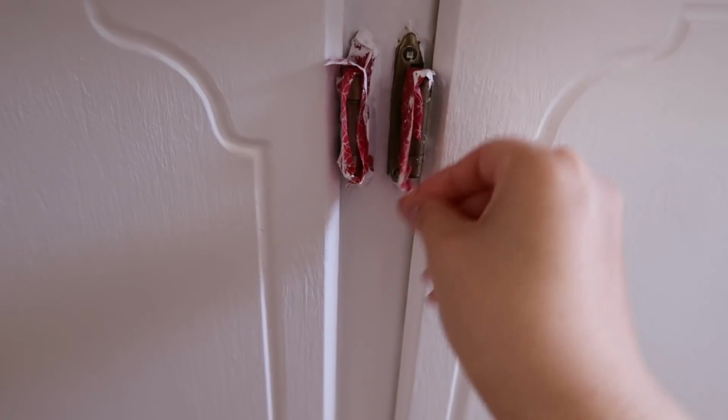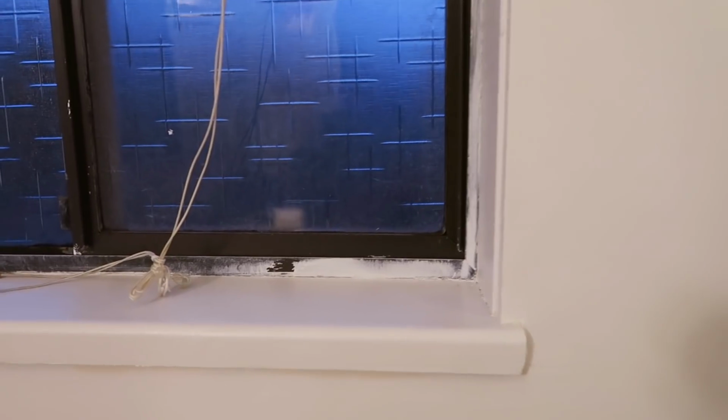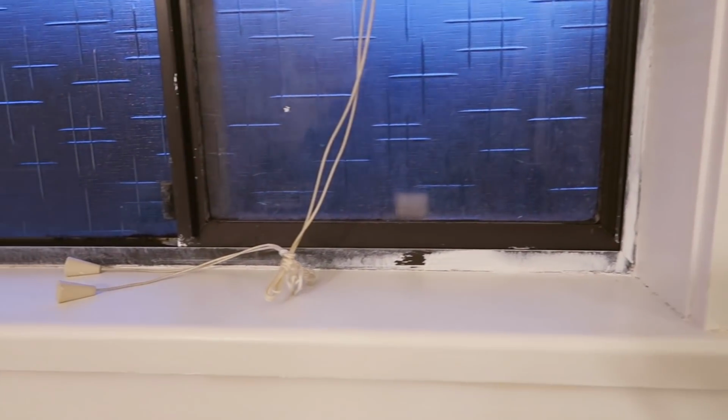So I just cleaned up the hinges and floor a little bit from any of the excess paint, and I tried to remove the paint on the window from when my dad painted originally, and here's a little sneak peek into what I was hearing.